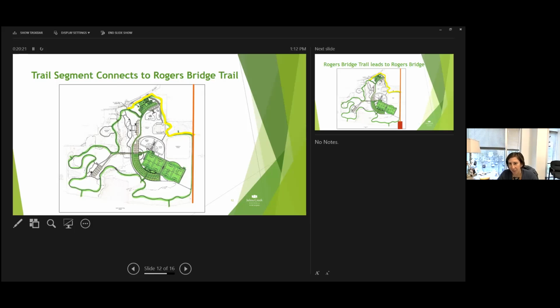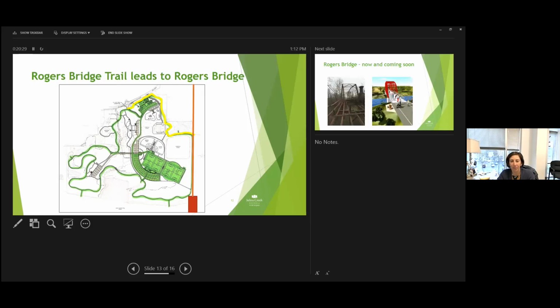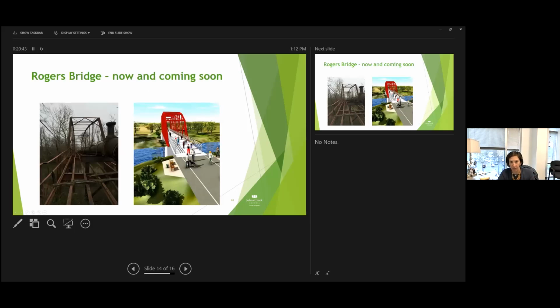It's closed because there's heavy construction going on back that way. They're starting to build the bridge, or the construction to build the bridge. Down here at the very bottom of Rogers Bridge is where they're going to reconstruct the bridge over the Chattahoochee. I want you to see how this all connects. So the 5K trail is part of Rogers Bridge, connects across the river.